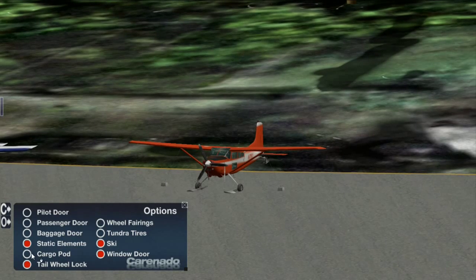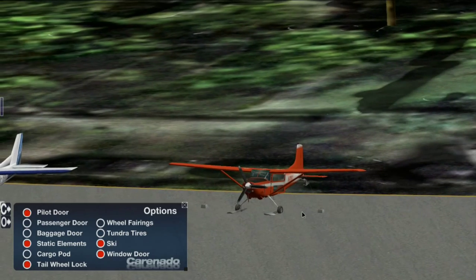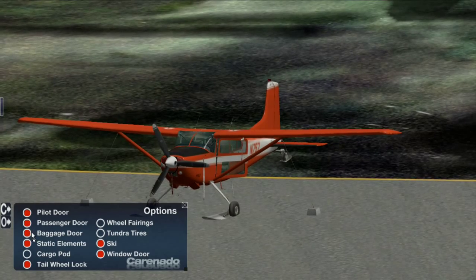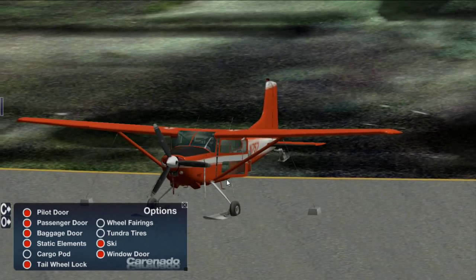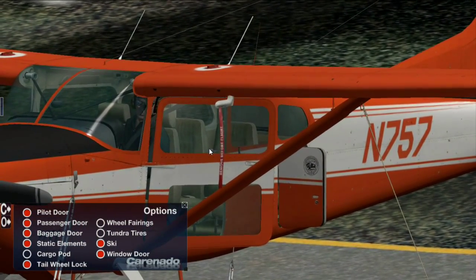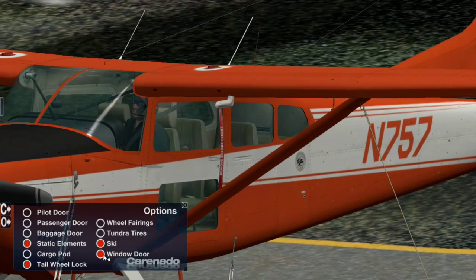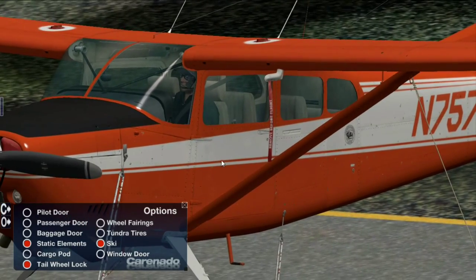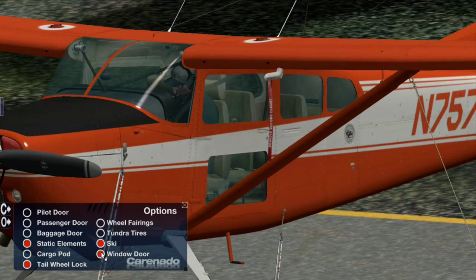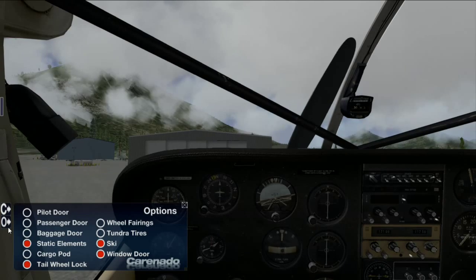What do I want to do? I want those skis. I love the skis. Let's go ahead and open up the pilot door. I just love looking through the stuff that they do. The passenger door and the baggage door. And there you go. There's the baggage door, pilot door, and passenger door. And I love the window door. So this door, you can either have a windowed version or not. And, oh, it even changes the color of the interior. But I always do the windowed door. So, there you go. Now you know.